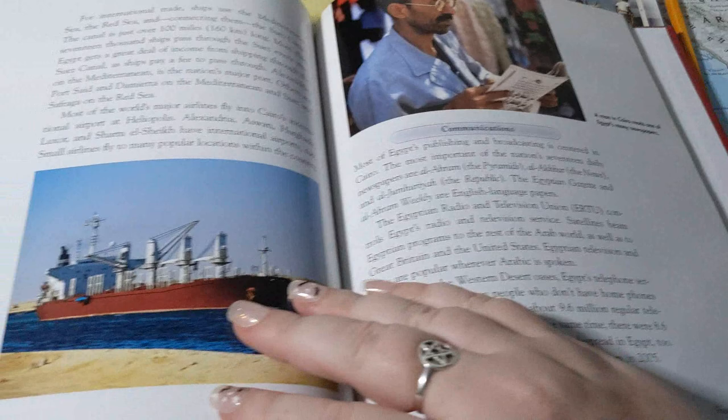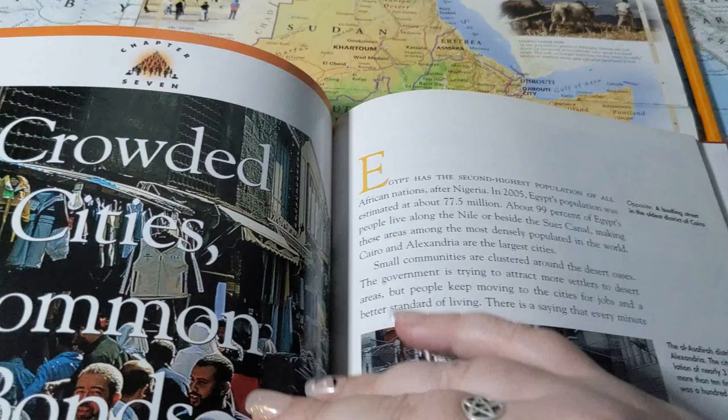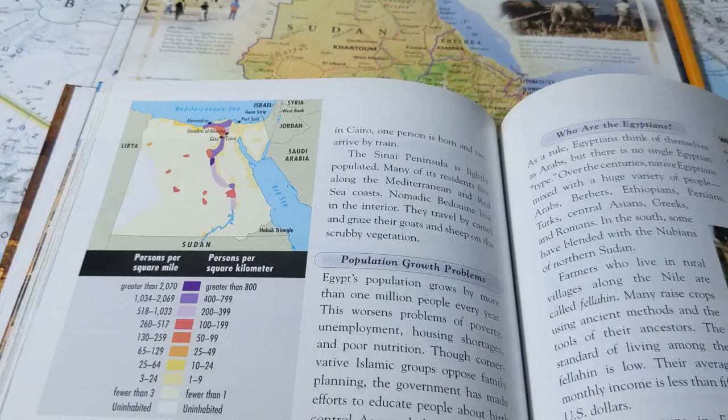And this is a boat on the Suez Canal not being stuck. And reading the newspaper. Ooh, they're out shopping for the day. And so is everyone here in Alexandria. Ooh, population map. You can see the Nile River on the population map, can't you? How interesting. Everyone lives along the Nile.